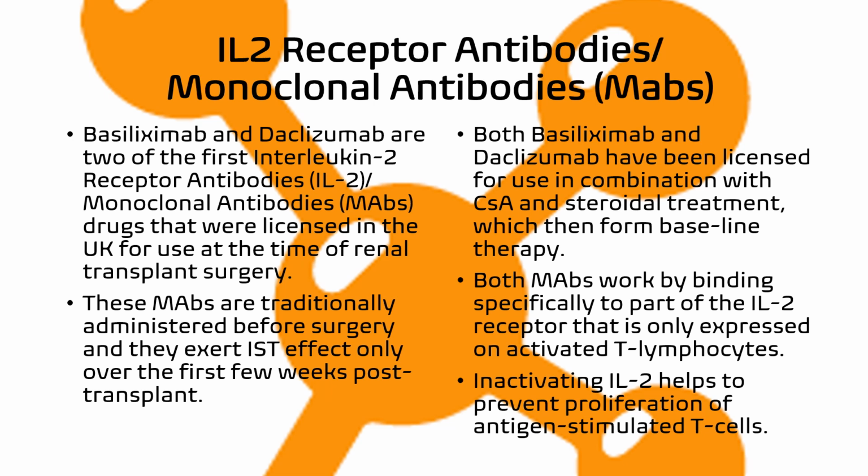So those T lymphocytes that are propagated or lined up to prompt a response against the transplanted organ. Inactivating interleukin-2 helps to prevent proliferation of antigen-stimulated T cells.